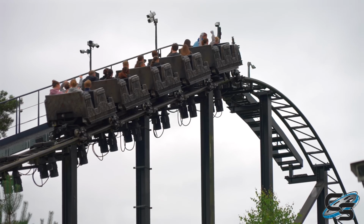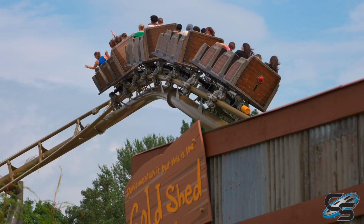I think 13 has better elements than Gold Rush, but Gold Rush is more consistent from start to finish. It has very good fair elements throughout the entire ride. Yeah, that's good. Julie, how'd you like it?